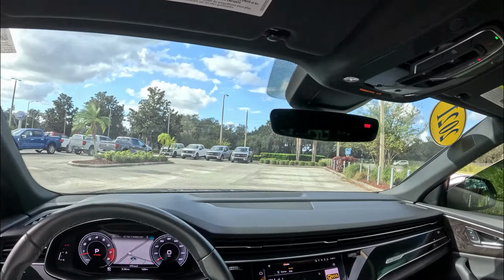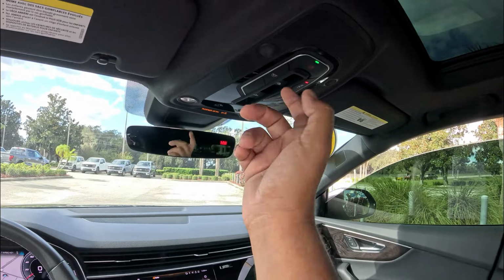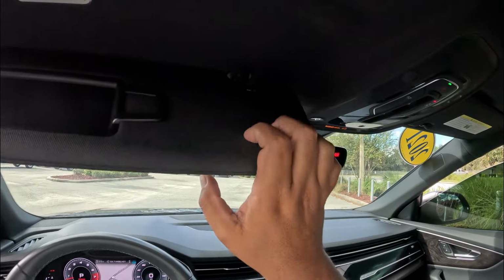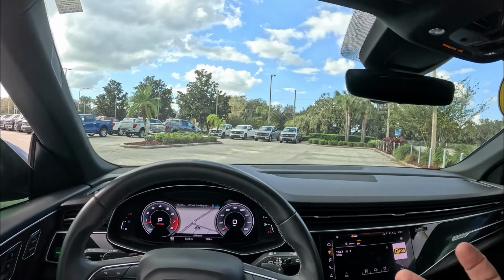Before we go on the road, just checking out the upper part of the console here, guys. We got a black headlamp, as you can see there. We got basically controls for your panoramic sunroof here, as you can see there. We got also SOS and all that kind of thing. I don't see any controls for your lights, whereas we got your mirror there as well. So very nice interior overall, guys. You can just tell the quality.